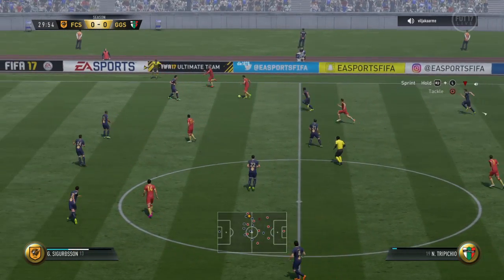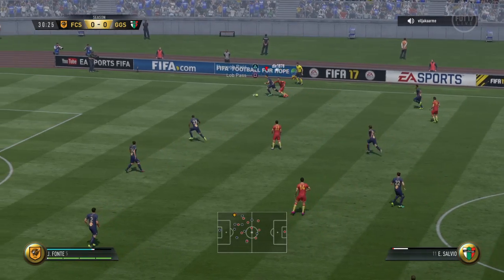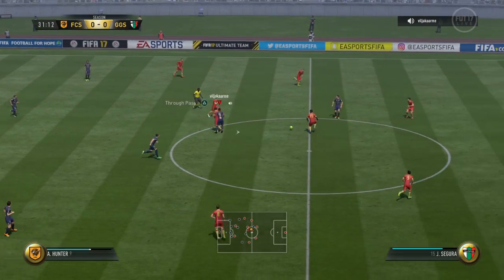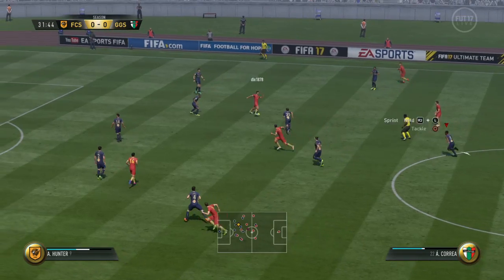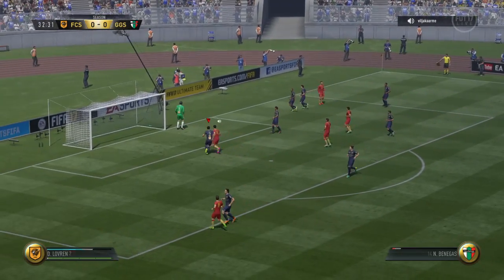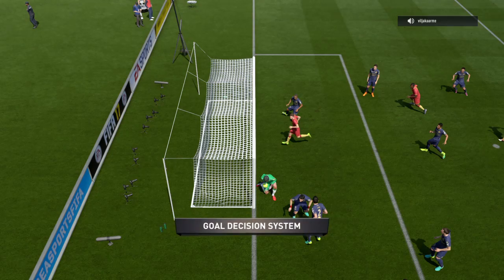That attack was looking good. Now the opposition have a chance. And that goes back to the goalkeeper check. Now Correa, on the attack here. A lot of defenders between them and the goal, but they've still got the ball. You see the deflection there, corner.